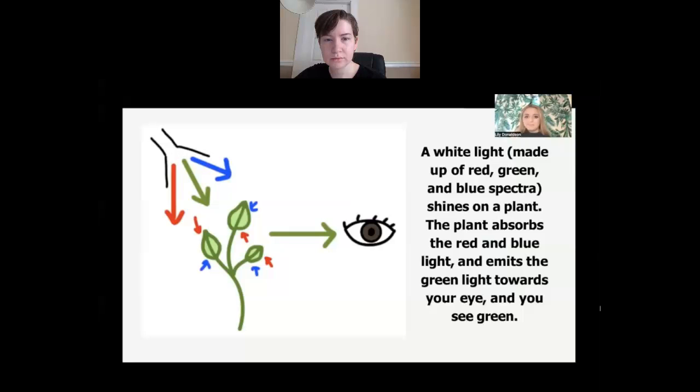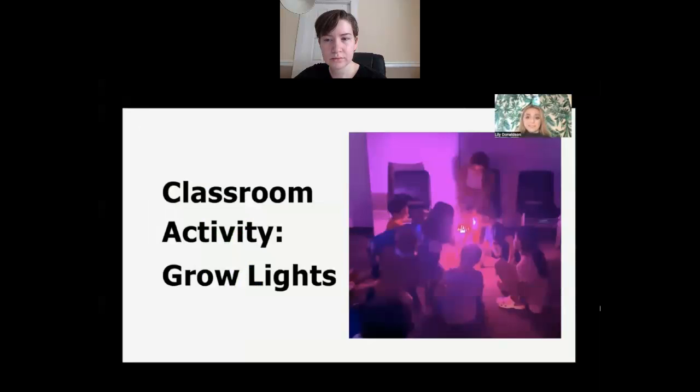For our next activity, you'll need to get your grow light bulb and your fake plant leaves from your activity box. Have an adult unplug your lamp and screw in the purple grow light bulb that came in your box. Then the adult can plug in the lamp and turn it on. Be very careful not to look directly at the light since you don't want to hurt your eyes.